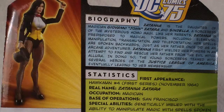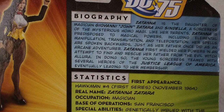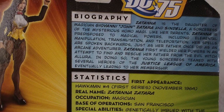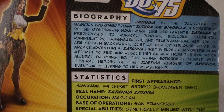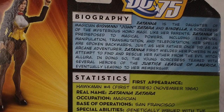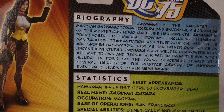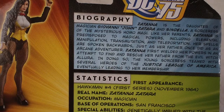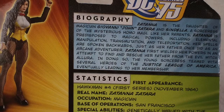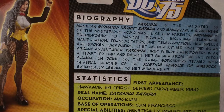She looks great. Let's get into the bio real quick. It says Zatana is the daughter of magician Giovanni John Zatara and Sindella, I think I'm saying that right, a sorceress of the mystic Homo Magi, if I'm saying that right. Like her parents, Zatana is predisposed to magical powers, including element manipulation, transmutation, and teleportation. Her spells are spoken backwards, just as her father once did in an arcane adventure. Zatanna first wielded her powers in an attempt to find and rescue her father from the evil witch Allura.